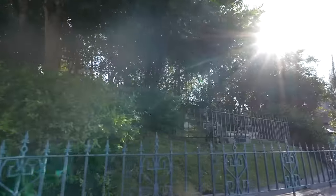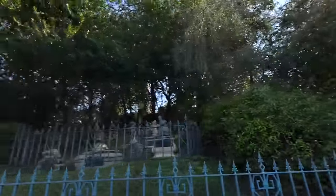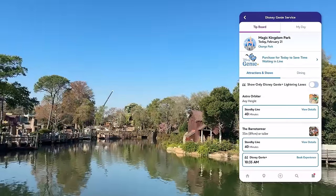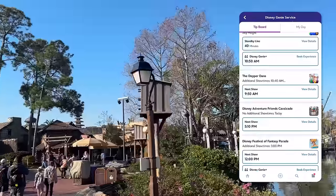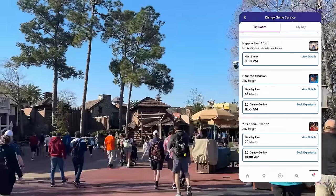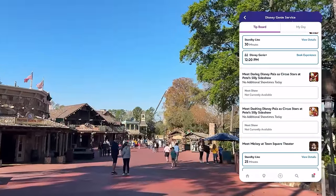Haunted Mansion check, such a delight. And look at the line now. In fact, the lines are quite long for the park being officially open for like 20 minutes. Barnstormers have 40 minutes. So that's just a gut check right there. Big Thunder Mountain, 35. Buzz, 40. Let's see, Dumbo, 30. Yikes. Haunted Mansion, 45. Jungle Cruise, 65. Meeting the Princesses, 30 minutes.